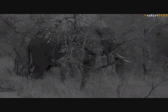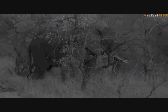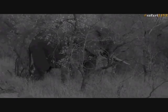But he's an absolute gentleman. He's very relaxed this morning. It doesn't look like he's in must. From what I can see, it's still so dark, it's difficult to know whether he's in must or not. But by the looks of it, he's not really leaking too heavily from his temporal gland or from between his legs. Remember, when they're in must, they'll have a heavy leaking from their penile sheath, and it will smell.